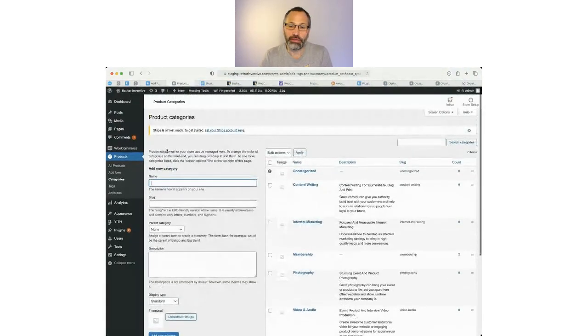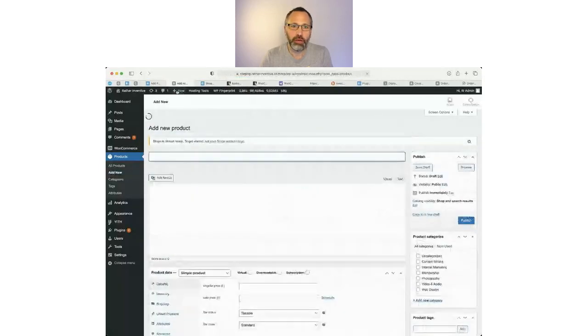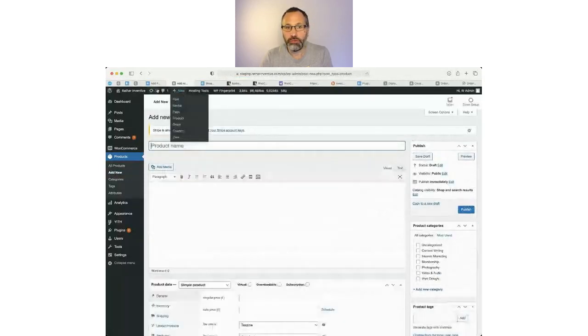So let's add a product and show you how that works. I'm going to go through to products and add new. For those who don't know, in the admin bar at the top, you can also just hover over new. Once it's loaded, you can hover over new, and then you've got options of different things you can add new of. It can be a post, page, a media item, an image asset, a product, or an order if you're putting one through manually. So you can add it there.